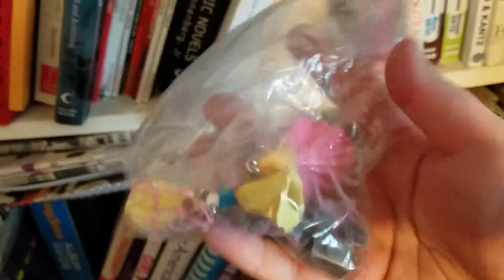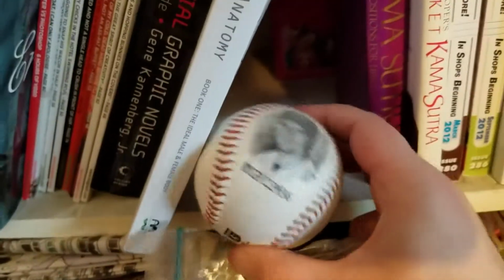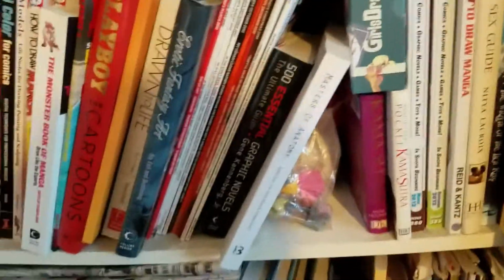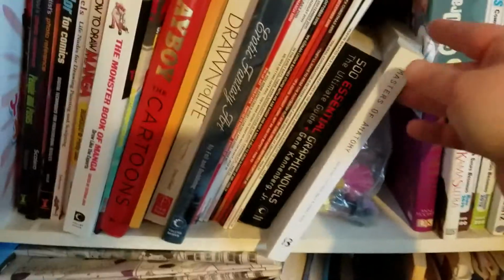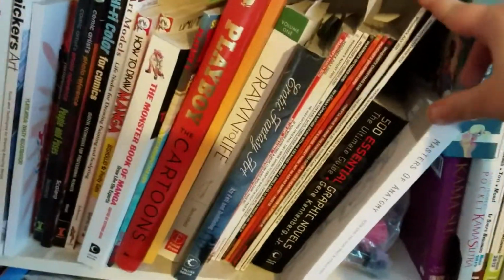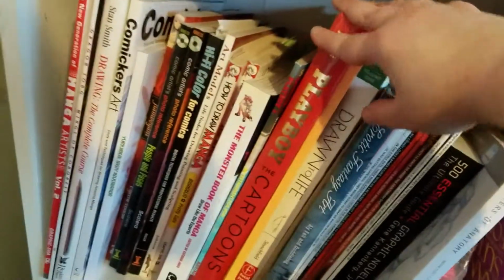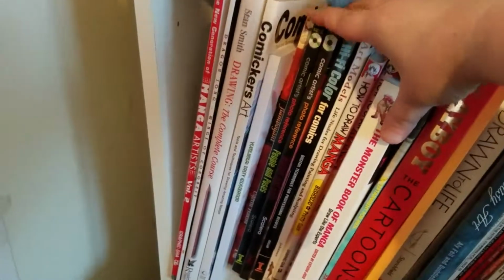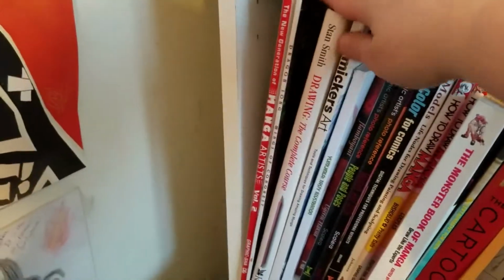Look at it. I don't even know what's in here. Oh, little Disney figurines, it looks like. And then I've got a baseball with Roger Clemens on it, because the Red Sox are my favorite team. Sorry, everyone that's not a fan of them. Let's see, and I also have just a random assortment of reference books mainly. Just comic, art stuff, Playboy cartoons, and more manga stuff, more photograph references, comic art. I could go through these at some point too, because some of these are fantastic, some of these I probably wouldn't recommend, but I just bought them over the years.